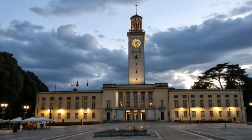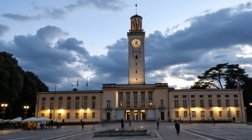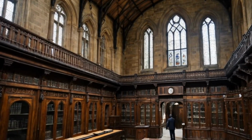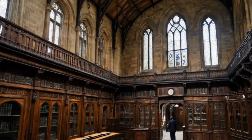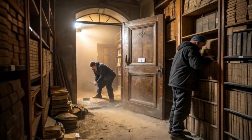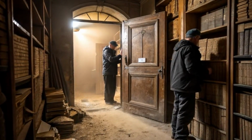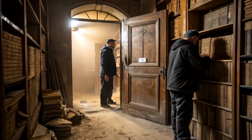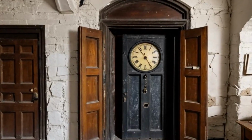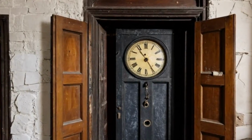But behind the clock tower's proud face lies a mystery, a hidden chamber sealed for decades, whispered about in parliamentary halls. Some say it holds secrets of lost treaties, others believe it guards forgotten relics. Few have dared to enter. During a routine restoration in 2023, workers uncovered a concealed door behind the belfry, leading to a dusty archive room untouched since Victorian times. Inside lay letters, maps, and a cryptic journal dated 1859, the year the clock first rang. The past had been waiting.